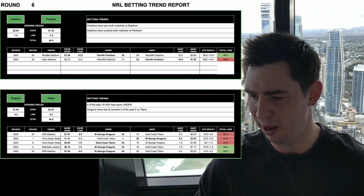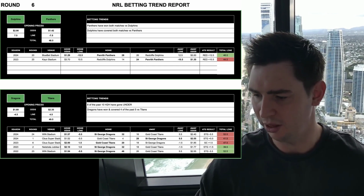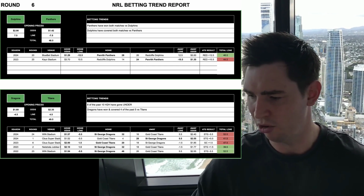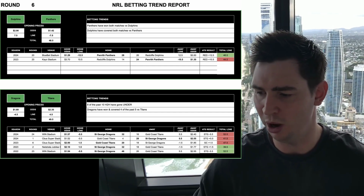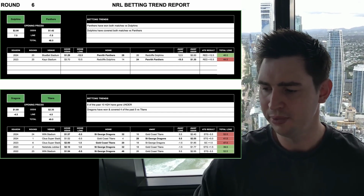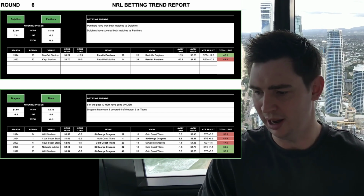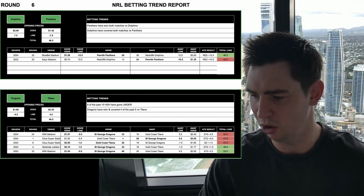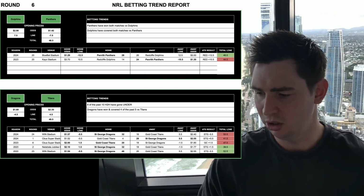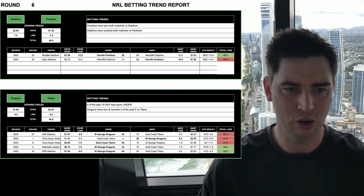The Dragons, their past 3 games this season have all gone under the total points line. Those matches being against the Eels, Storm, and Rabbitohs. Only the game in round 1 against the Bulldogs went over, with 48 points being scored. For the Gold Coast Titans, their last 3 games have also gone under against the Knights, Roosters, and Dolphins, with 2 of those games being played in wet conditions. Titans also coming off their lowest score of the season last week against the Dolphins.